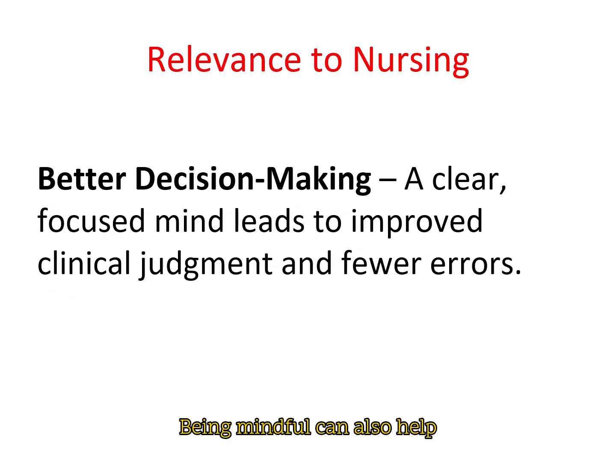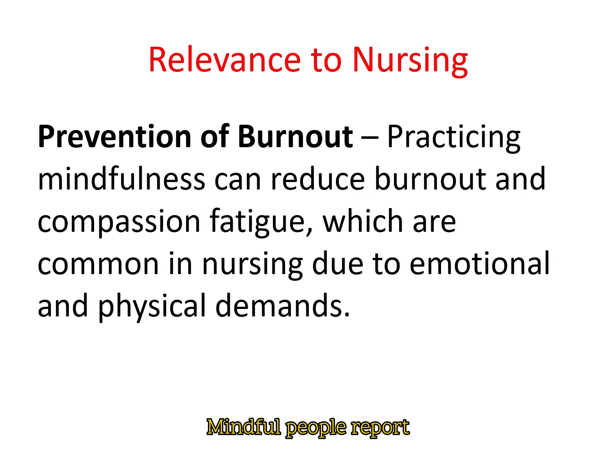Being mindful can also help with better decision making, and it improves judgment and ultimately reduces errors. Mindful people report reduced stress, and it's believed that mindfulness can reduce burnout and compassion fatigue, which are common due to nursing's emotional and physical demands.